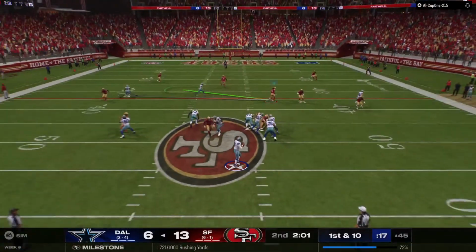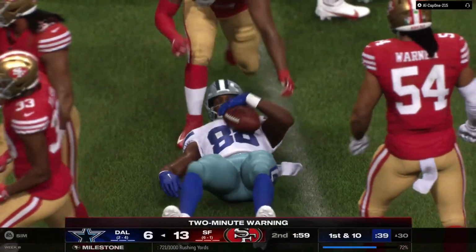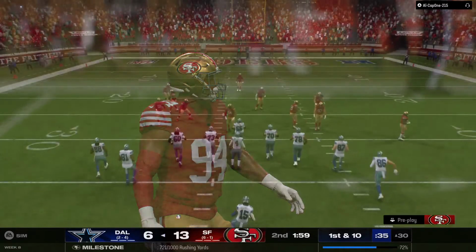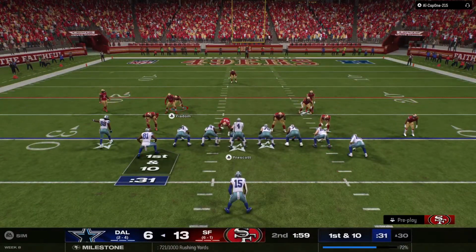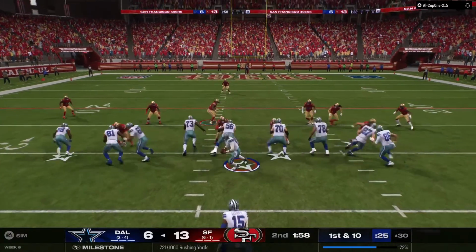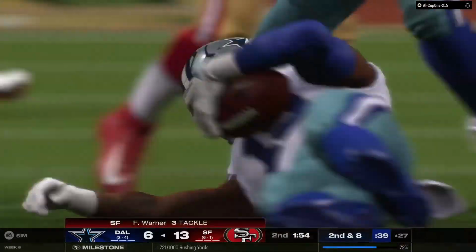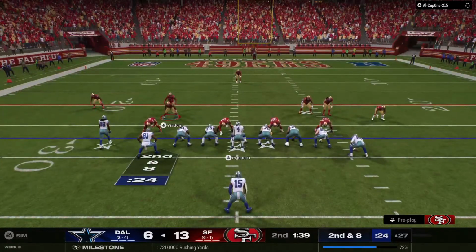On play action, here's Dak. Laying out, and he made the catch. What a play. We'll go 3 tight ends here on 1st and 10. Here's Zeke. And he'll push his way ahead for a gain of 2. Linebacker Fred Warner brings him down.